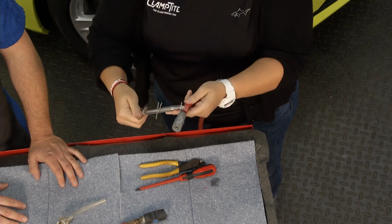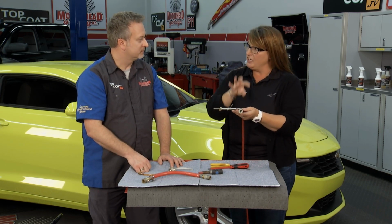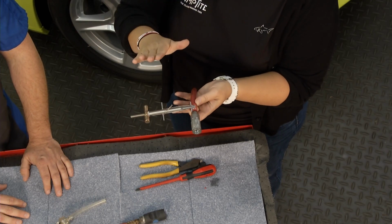That's that barb sitting right in there. And it's tight all the way around. All the way around. True 360-degree seal. 100% connection. With the hose clamp, you're just getting it on one side, wherever the flat spot. You've got that flat spot. It's going to oblong your fitting. It's going to find a way out.